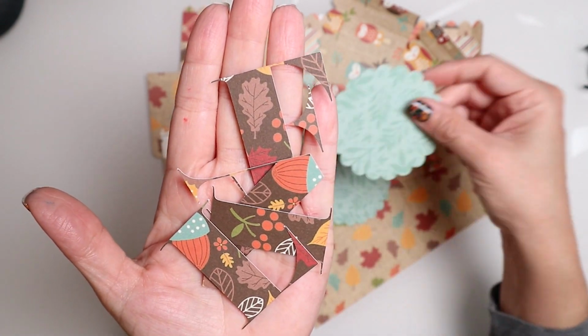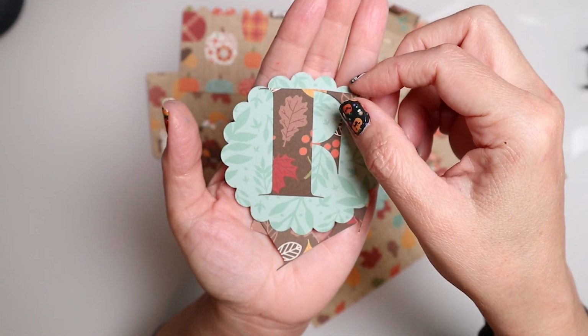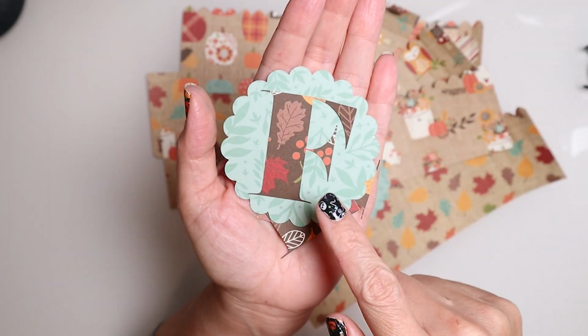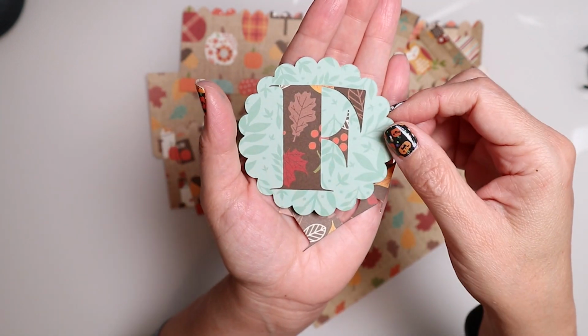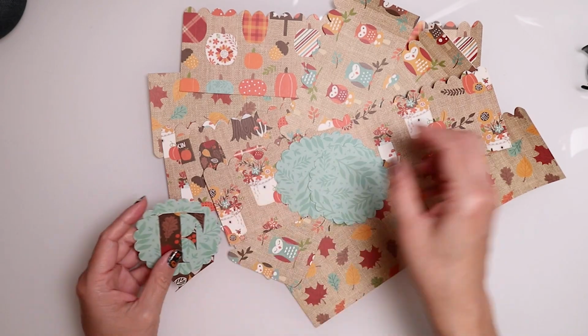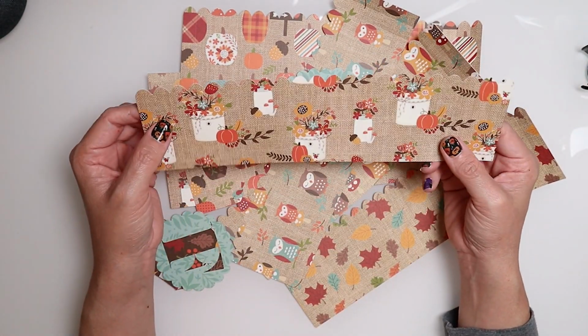Okay, so here is the scallop piece. This here will be the backing and kind of creating that break between those canvas colors and the browns. You can see that it is patterned, but it's not boldly patterned, so it does create a break.